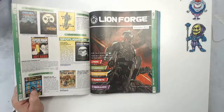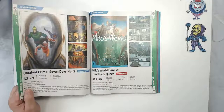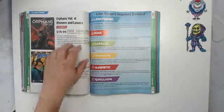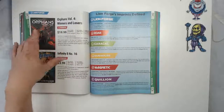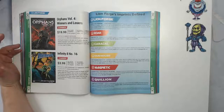Alright, Kings Spot. Lion Forge. Catalyst Prime 7. I mean, okay. I've enjoyed this series, The Orphans. I have the other 3 volumes, and I'll definitely be picking this one up. I believe they say there's only 6 portions to this series, so I'm kind of happy that there's an end. It's always nice to see when a story does have an ending.